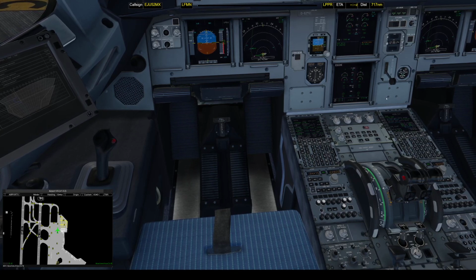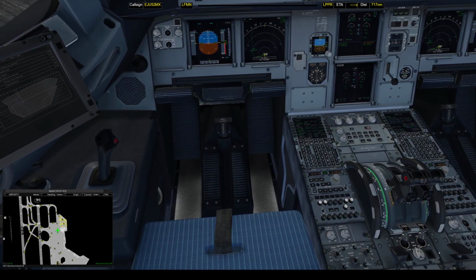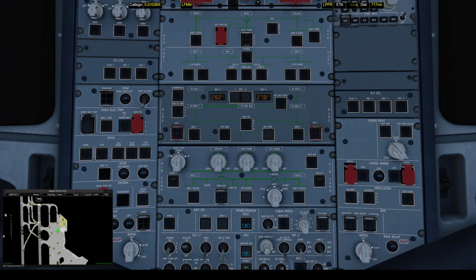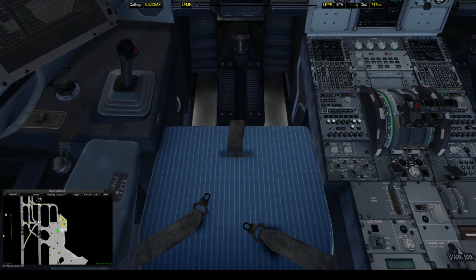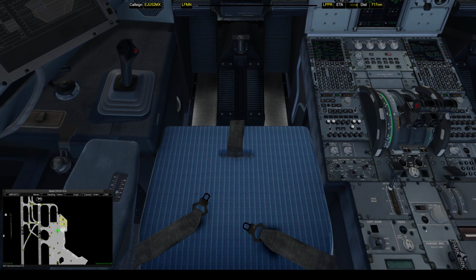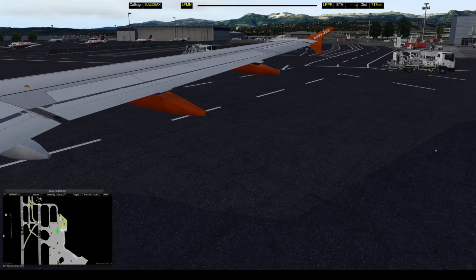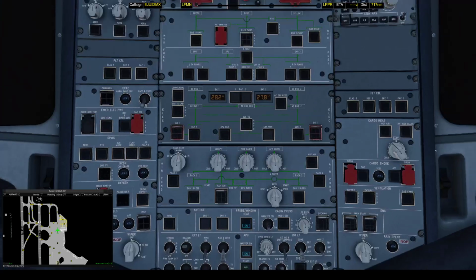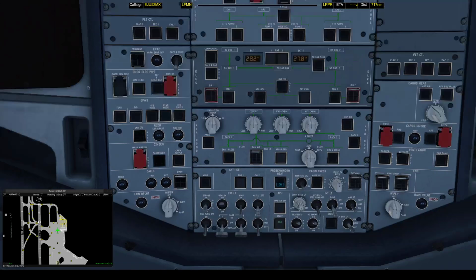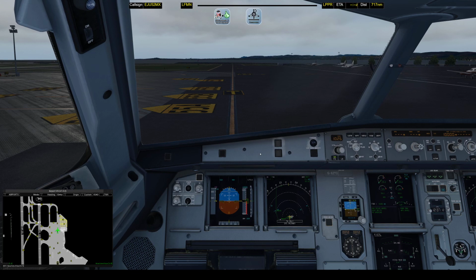So engines are on, ignition selector can go back to normal, APU bleed can be switched off, beacon is on, and we can arm the ground spoilers now. Operation complete. Set parking brake. Disconnecting tow. Standby. Put the brake to max. Flaps set. The AP master can come off now. Awesome.